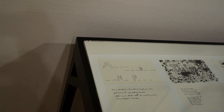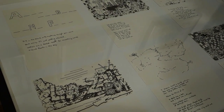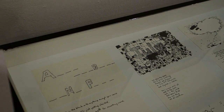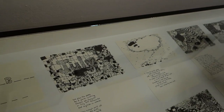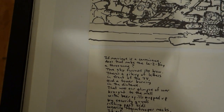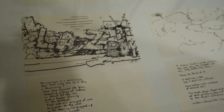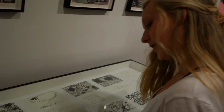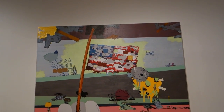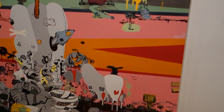She said this was a collaborative project that she did with a poet, Alan Gilbert. "If marriage is a convenience, does that make the lazy boy a threesome?" Okay. Kind of a new direction.